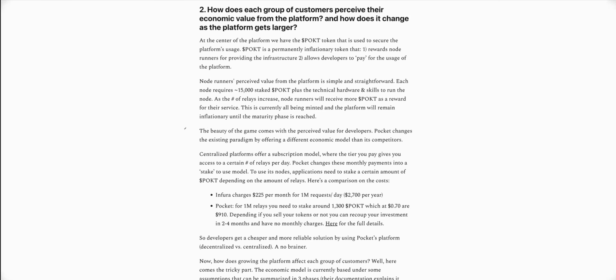The beauty of the game comes with the perceived value for developers. POKT changes the existing paradigm by offering a different economic model than its competitors. Centralized platforms offer a subscription model where the tier you pay gives you access to a certain number of relays per day. POKT changes these monthly payments into a stake-to-use model. To use its nodes, applications need to stake a certain amount of POKT depending on the amount of relays.